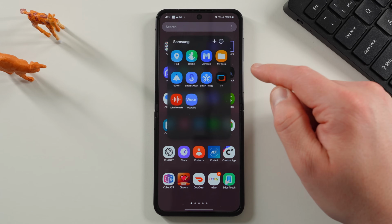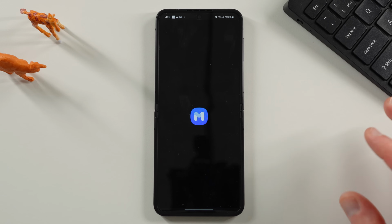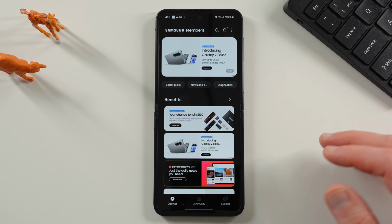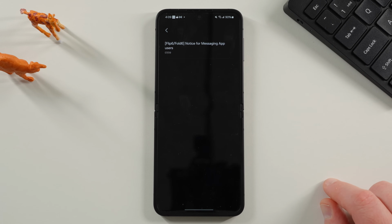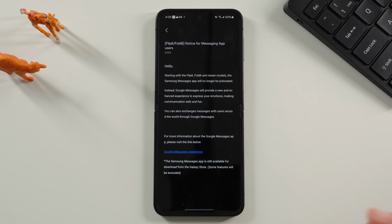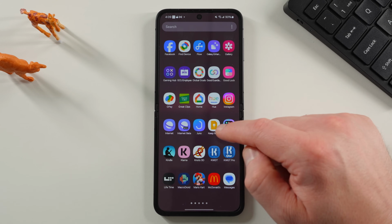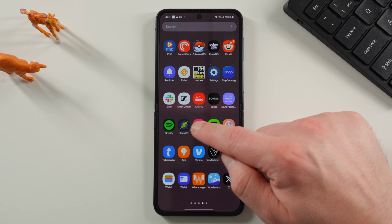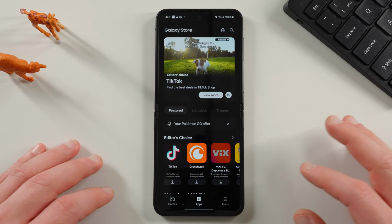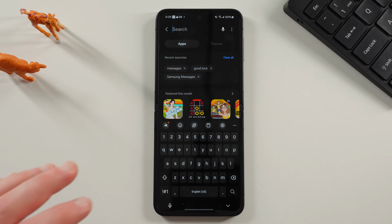And like I said, if you go into the Samsung Members app on your Z Flip 6, your Z Fold 6, etc., you're going to see this banner telling you about this. It's up here in the notices, and this is the exact notice that one Sid shared. I think Google Messages is great. It has robust RCS support, which is something that I think pushed Samsung to do this. It works with more carriers here in the US. Samsung Messages did support RCS, but with more limited functionality and compatibility with the various carriers.